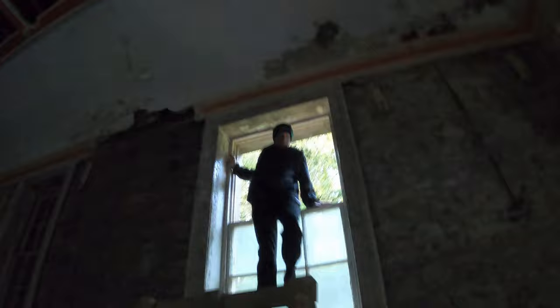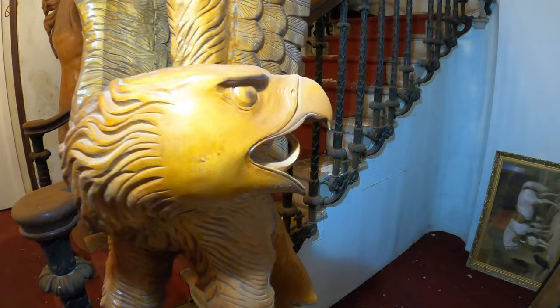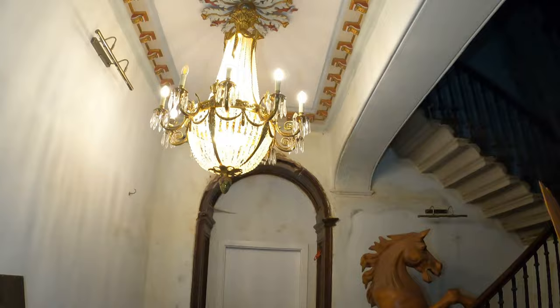Thank you. Try and close that window, Craig. Just look at the detail in these woodwork carvings, man. Wow, look at that. What a place. Big chandelier. Power still on. Wow, look at the horse there rearing up.